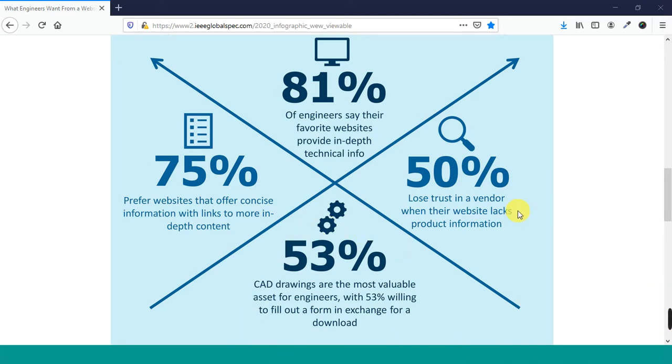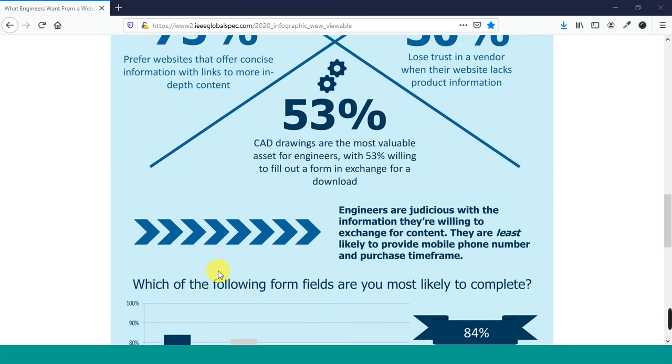Computer assisted drawing. Okay, so 50% said they lose trust in a vendor when their website lacks product information. I think that goes for a lot of people, but for engineers, yeah, half of them said they lose trust in a vendor when their website lacks product information. So the more product information you have, the better it is for you. The more information and the more technical info you have, the better it is going to be for you.